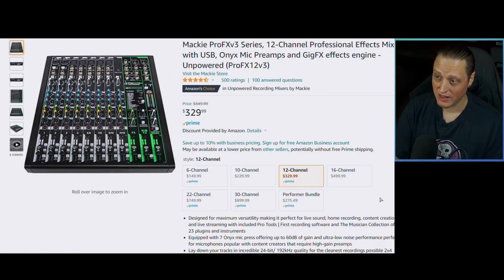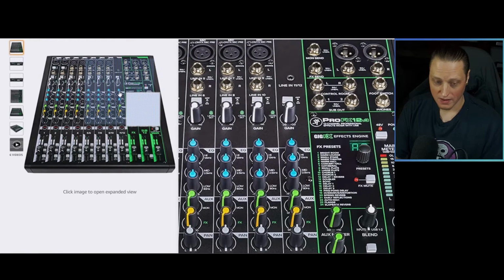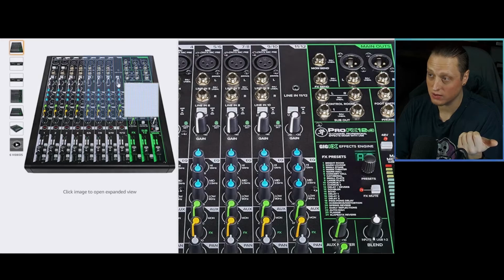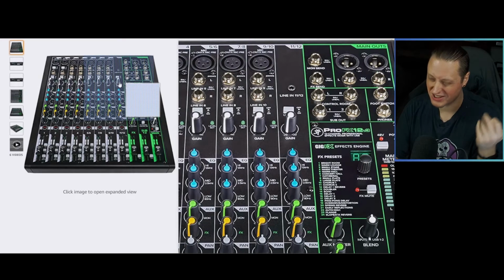And as you can see, $329. It's not a cheap board. So the biggest problem is compression. It doesn't work like a compressor. If you read the manual, it's very clear that it doesn't work like a compressor. It works like a limiter, which is not what you want.